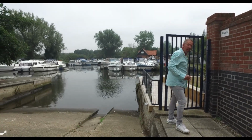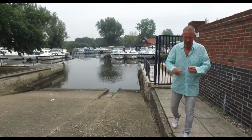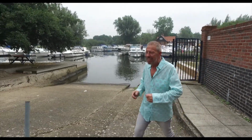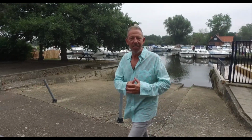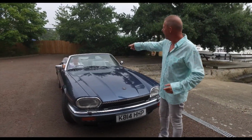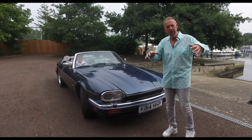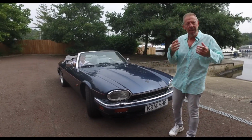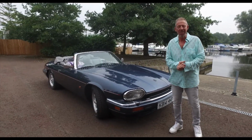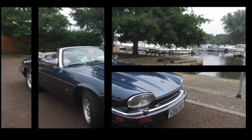And today we've got another one in our series, Owners and Their Cars, and this one in particular is rather lovely. This is a Jaguar XJS Convertible, and it's owned by a lovely guy sitting in there called Trevor, and he's going to show me all around this car, tell me a little bit about its history and why he loves the Jaguar XJS. What a lovely place to do it in. Let's crack on.